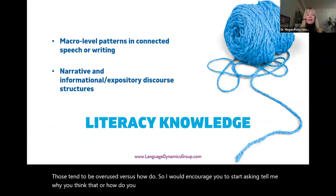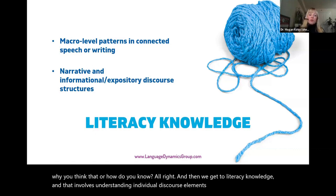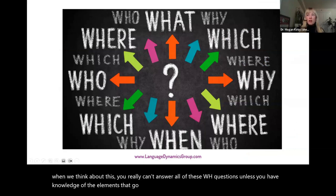All right, and then we get to literacy knowledge, and that involves understanding individual discourse elements and patterns that appear. When we think about this, you really can't answer all of these WH questions unless you have knowledge of the elements that go into stories that are going to answer all of these questions, right?